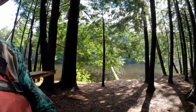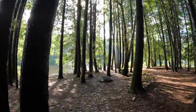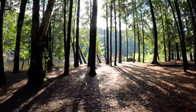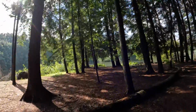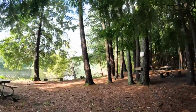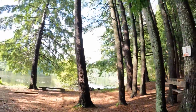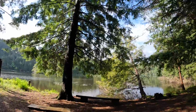3. Basically the same setup here. 2. 1. So we've got a similar setup here. A couple picnic tables, fire pit, and a couple benches. And we've got some nice places to launch here. That looks good.